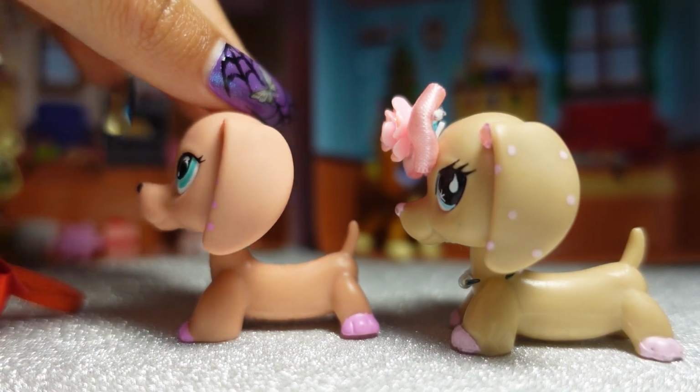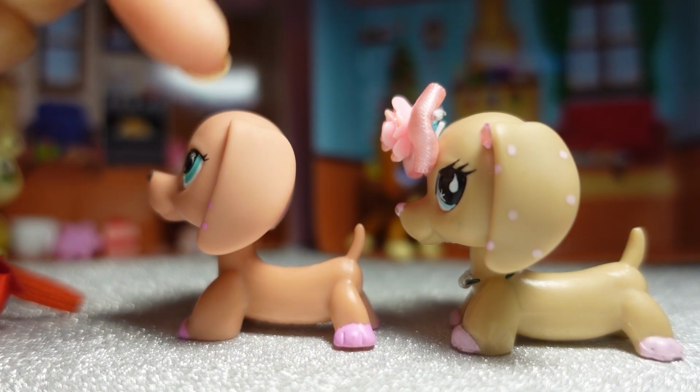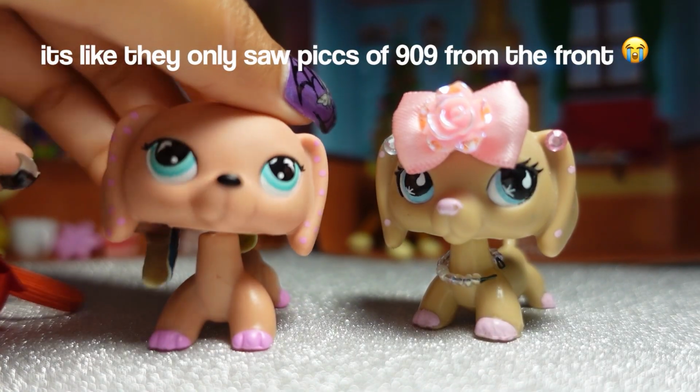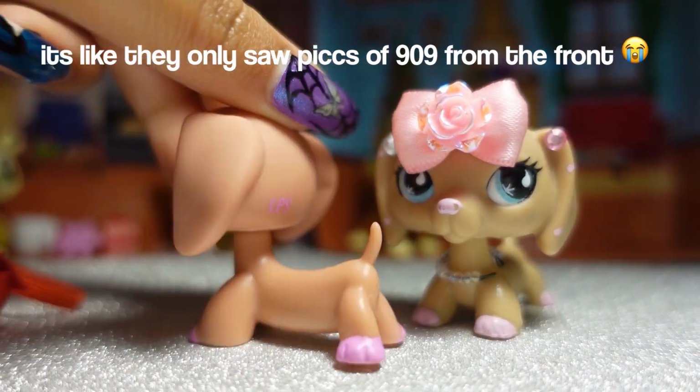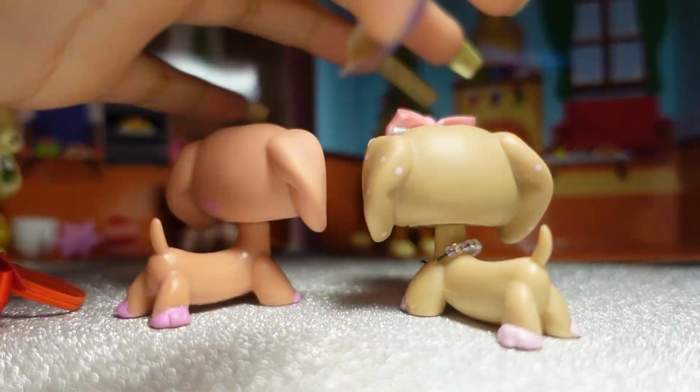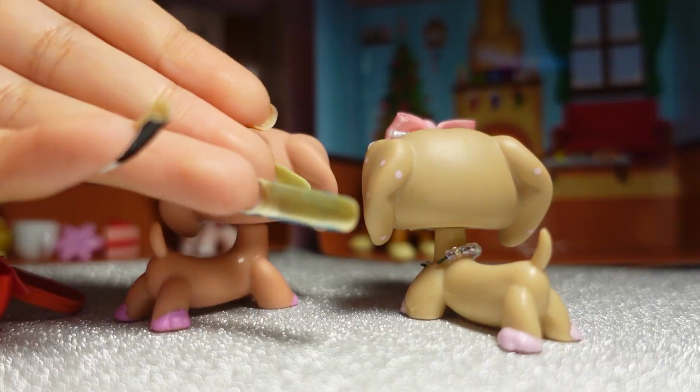From the side, they look pretty similar, I guess. It's just, the ears are so bare. I don't know why they chose not to put dots on the actual ear. And it just looks like she's basically unpainted from the back. I guess she doesn't have very much paint going on back here either, but at least you can see the spots.